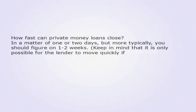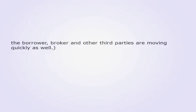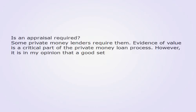How fast can private money loans close? In a matter of 1 or 2 days, but more typically, you should figure on 1 to 2 weeks. Keep in mind that it is only possible for the lender to move quickly if the borrower, broker and other third parties are moving quickly as well. Is an appraisal required? Some private money lenders require them. Evidence of value is a critical part of the private money loan process.